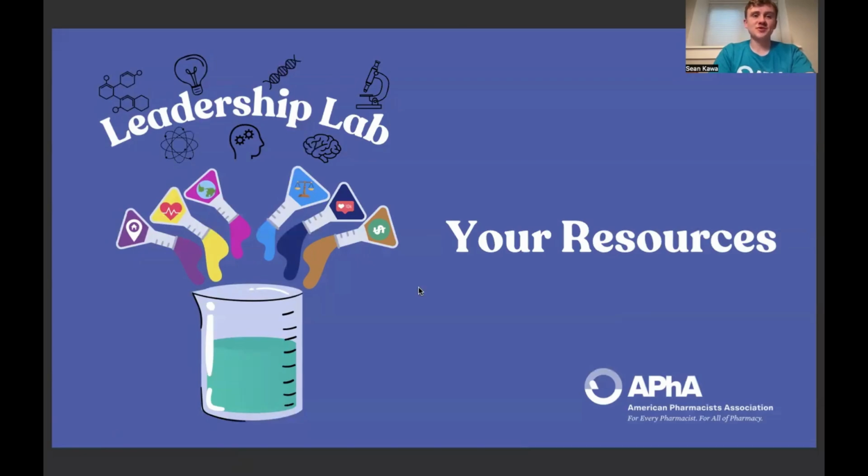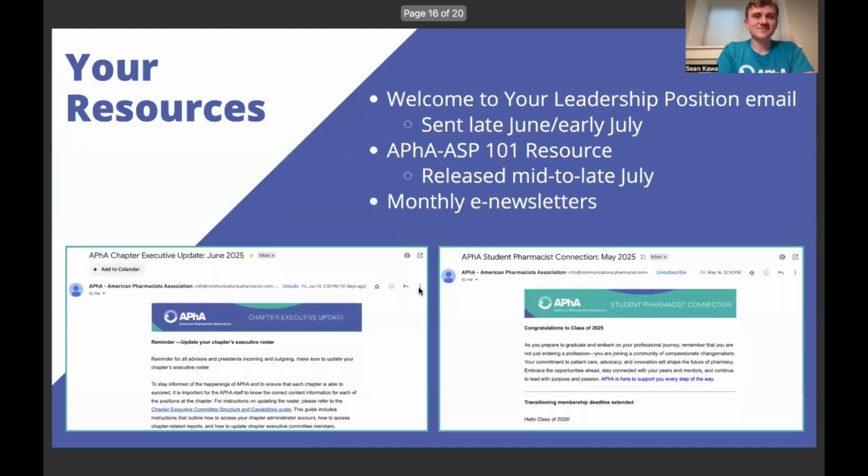Next, we're going to talk about the resources available to you as new chapter officers. So first and foremost, we have the welcome emails for your leadership positions that would have been sent out in either late June or early July. This will provide an early form of understanding of the position that you're stepping into, as well as the responsibilities associated with it. However, if you have further questions, we're then going to direct you to the APhA-ASP 101 resource.